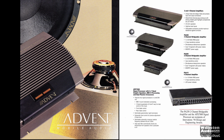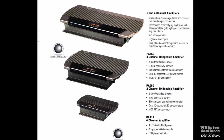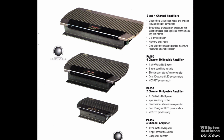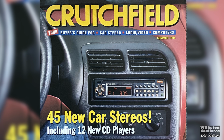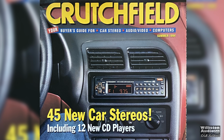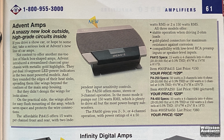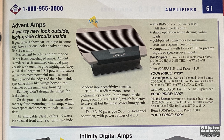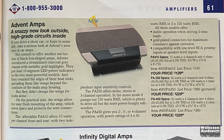I have this full color brochure of Advent Car Audio or Advent Mobile Audio from the mid-90s, which shows off their amplifiers, their speakers, their subwoofers, and some electronics. Really cool to see this, and I appreciate the person who donated this to me years ago. The summer 1994 Crutchfield had some new products to show off, including the Advent Mobile Amplifiers. As they say, a snazzy new look outside, high-grade circuits inside. If you drive a show car or hope to someday, take a serious look at Advent's new line of amps.